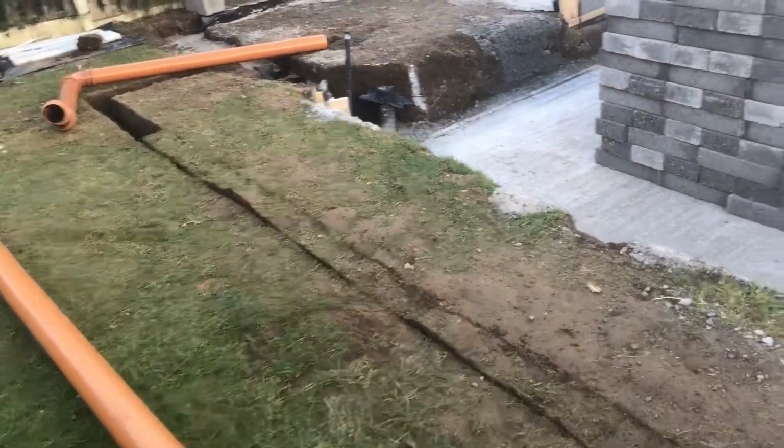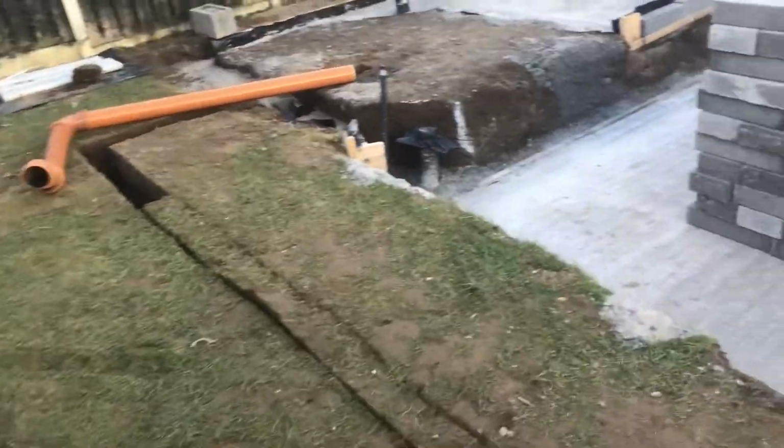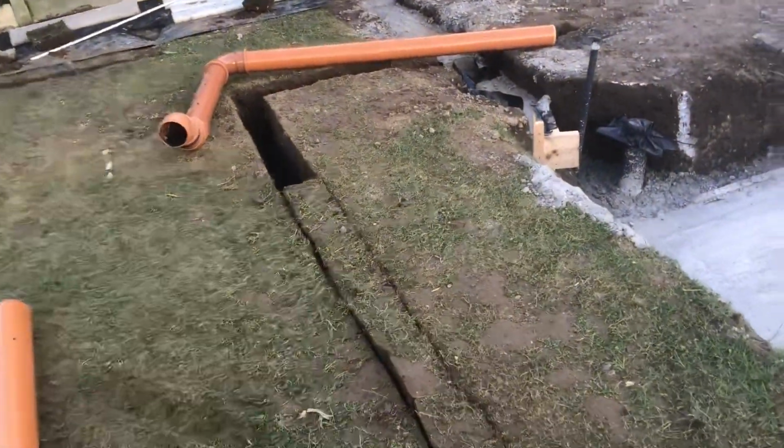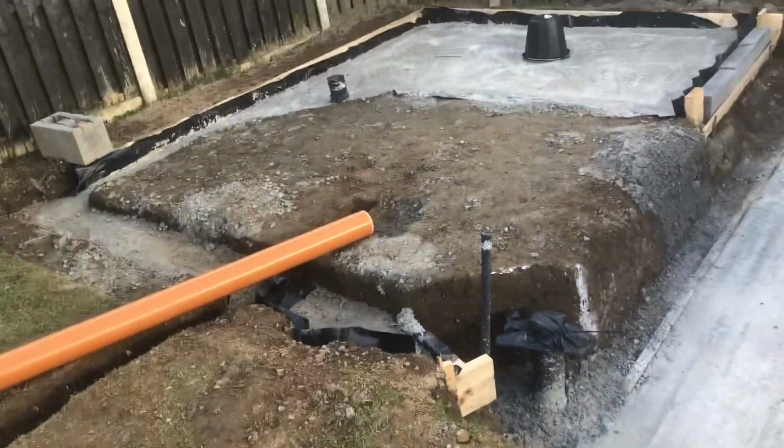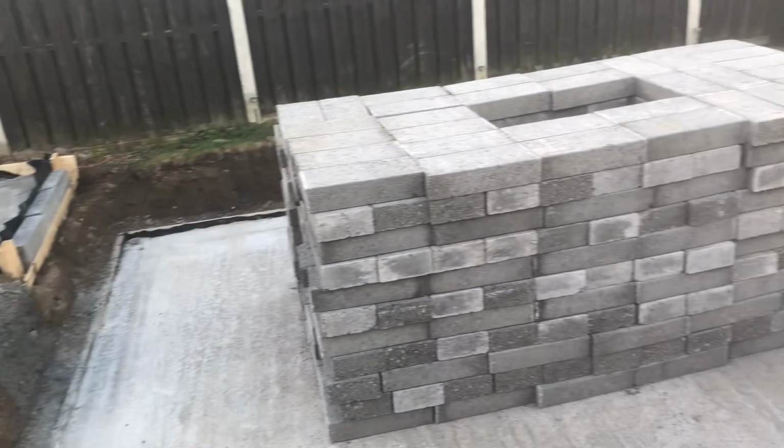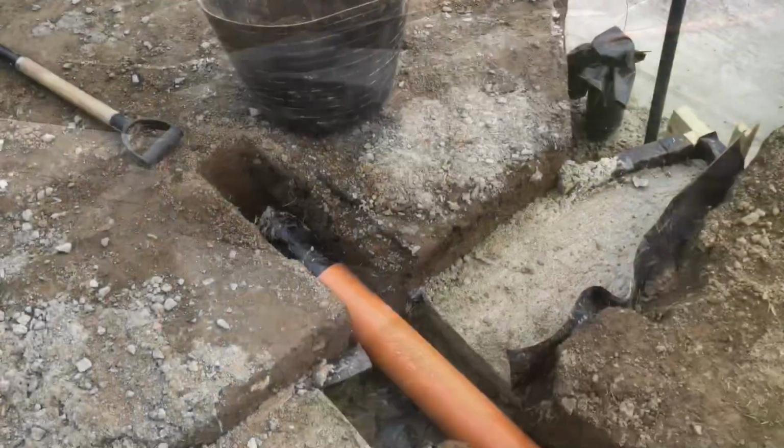dug out, I'm also going to lay a bit of hydro pipe, because there's plumbing down there, there's water down there as well, so I'll have water into the shed as well. Yeah, so I'll come back to when that's done.